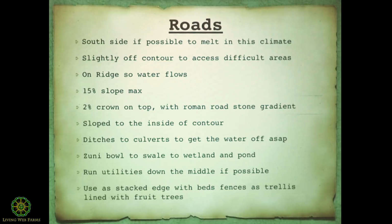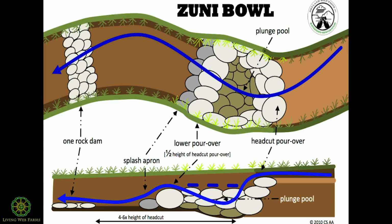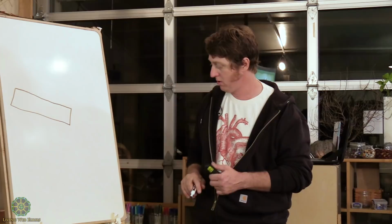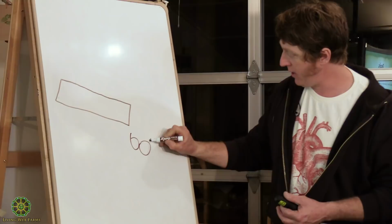A Zuni bowl is basically a way of spreading the water out. When you have your water going to either your guardrail or your culvert, and the water is shooting out, instead of that just shooting out free down into the landscape, say this is our culvert right here, buried under the road. A Zuni bowl is basically just a pile of rocks. We're looking down on this from above.